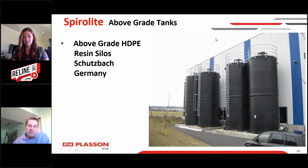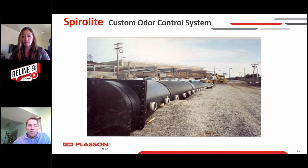Above grade tanks, these are some silos from our partner over in Schitzbach, Germany. That's what they actually hold their resin in to make polyethylene. Odor control systems, we have odor control systems all over the United States at wastewater treatment plants. Spirolite is a perfect product for those types of applications as well.